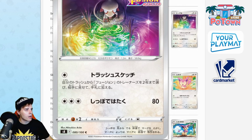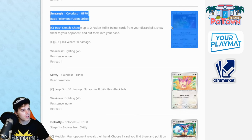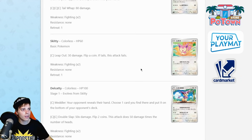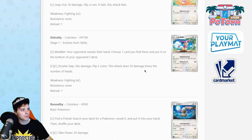Smurgle doing some sketching and painting and stuff. Look, a very rainbowish card. Fusion Strike cards. Choose up to 2 Fusion Strike trainer cards from the discard pile, show them to your opponent and put them in hand. This is going to be great because certain Fusion Strike cards are very good item cards. We're gonna see that very shortly. It's actually trainer cards, so that also means stadiums, supporters, items.